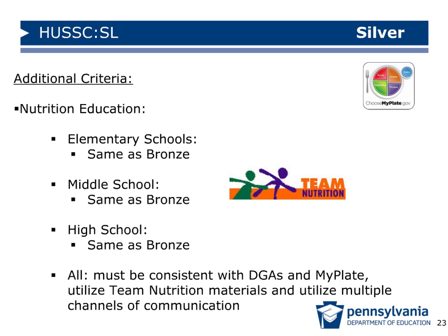The nutrition education requirements at all grade levels are the same for silver as they are for bronze. Again, nutrition education has to be consistent with the Dietary Guidelines for Americans and MyPlate, and it should include Team Nutrition materials and multiple channels of communication, including in the classroom, through the cafeteria, and communication sent home to families and parents. This section of the HUSSC application is very straightforward. It doesn't require that you submit any additional documentation.